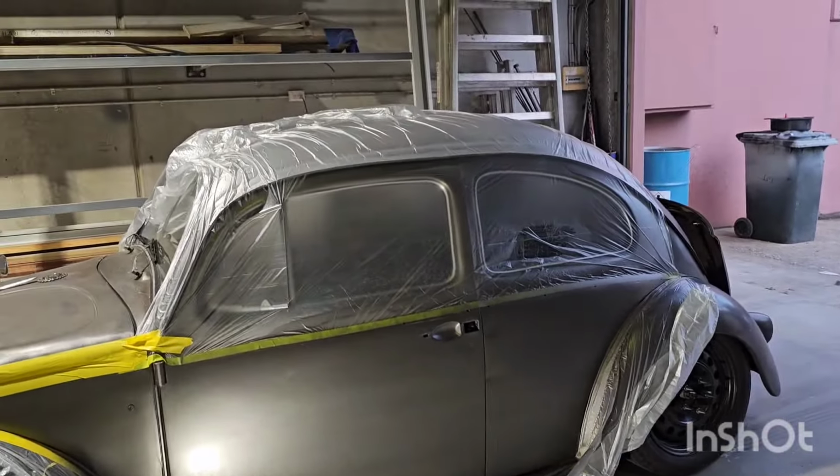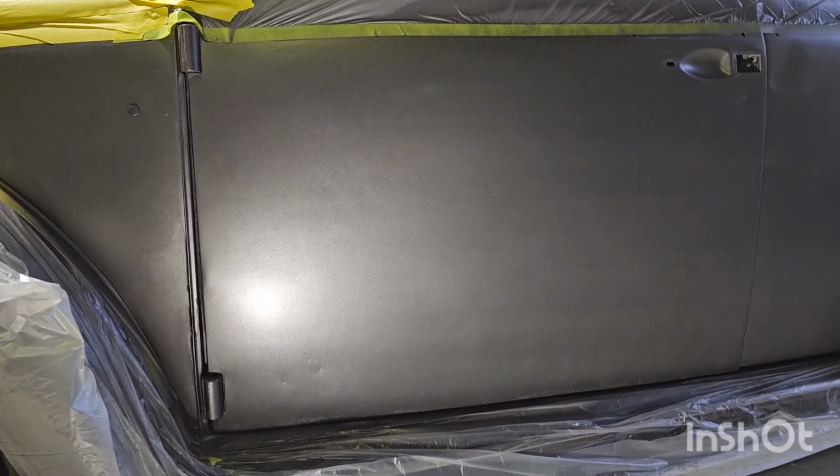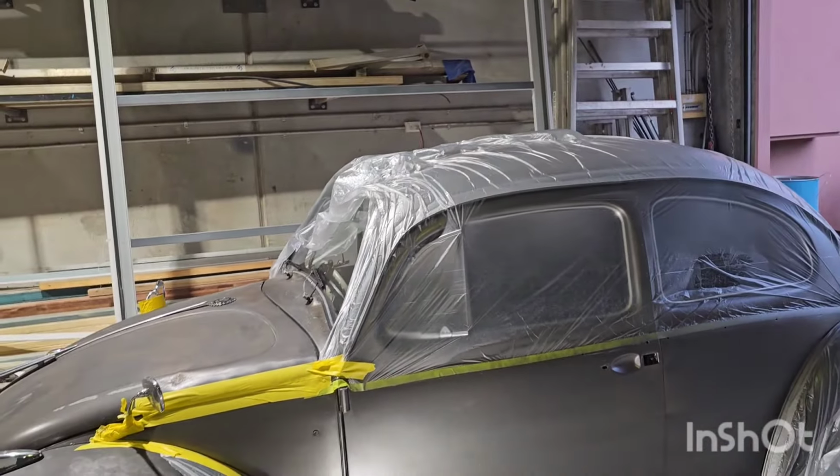Might give the sides just one more light hit. You can still kind of see some of the writing in there. It's a little bit stripy, unfortunately. Might just give it one more little hit.